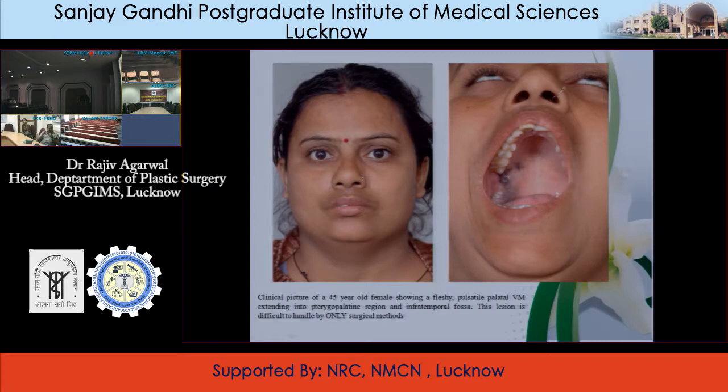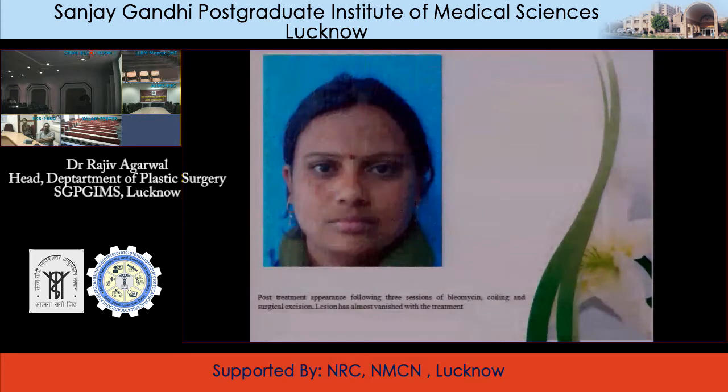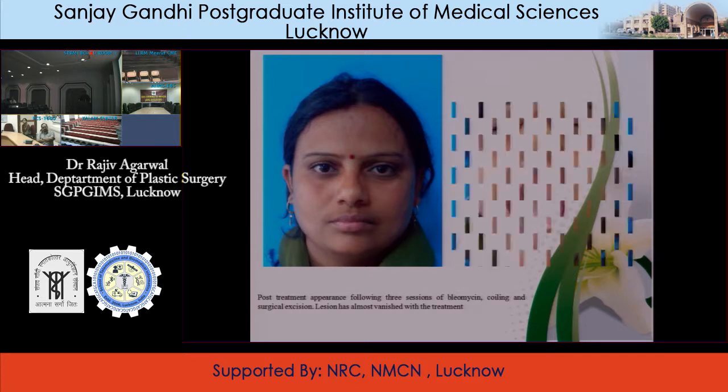So this lesion is difficult to handle by only surgical methods, because if I were to just go and excise it, it is depthless, there is no depth. So if it starts bleeding, I won't have any option to arrest the bleeding. So therefore, multimodal treatment is good for these types of lesions. This is the post-treatment appearance following 3 sessions of bleomycin, coiling and surgical excision. The lesion has almost vanished with the treatment.